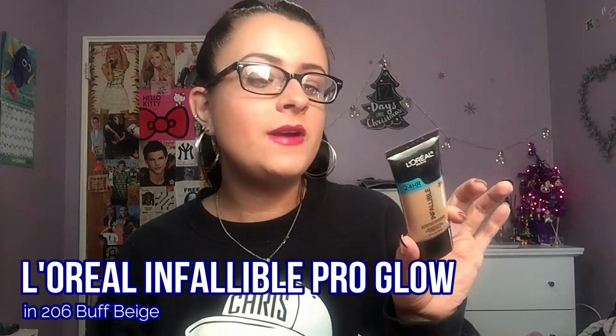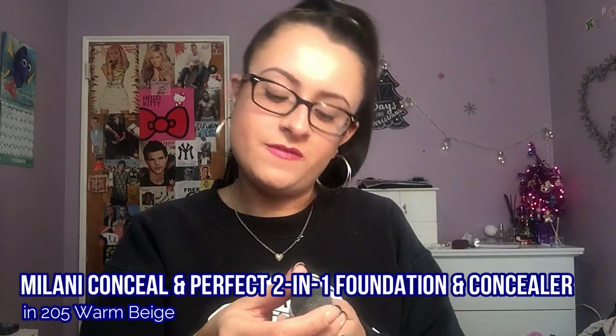Next foundation I have is my L'Oreal Infallible Pro Glow Foundation in 206 Buff Beige. I just love this. It's my favorite. I'm running out. I need to get more. Another foundation that I have that is not in here just because it's running out and I want it to stay up straight so I can get it out easier is the Milani Conceal and Perfect 2-in-1 Foundation and Concealer in 05 Warm Beige. I love this foundation. This foundation just covers every imperfection on your skin, and I've tried it with and without concealer and it looks really good either way.